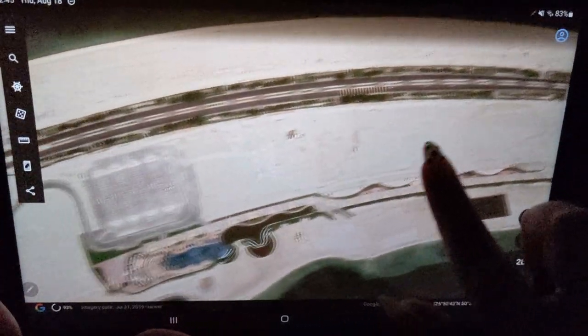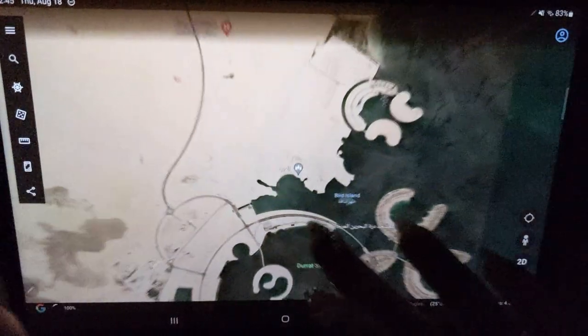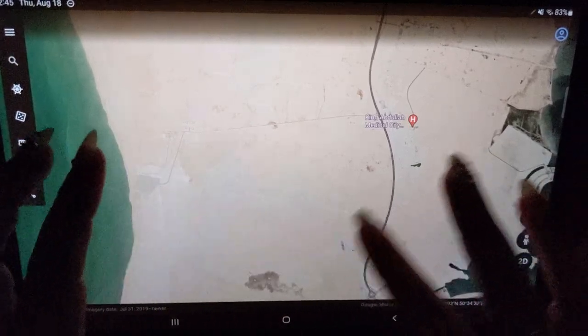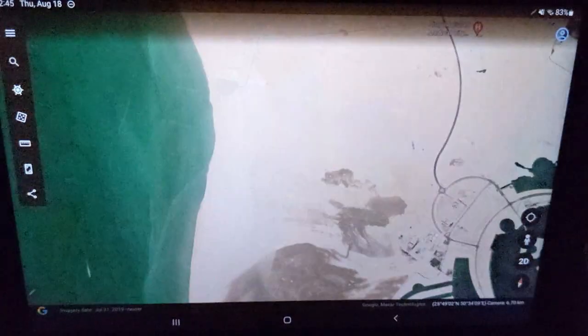Looks like there's a big building here. The parking lot's all set up. Still under construction. Anyway, the rest of the land down here you can see is very, very barren. It's very deserty, a little rocky in the middle here, but for the most part, just flat, deserty island living. Oh dear, I took a picture. I didn't want to do that.